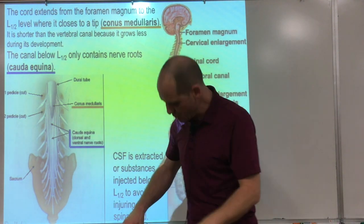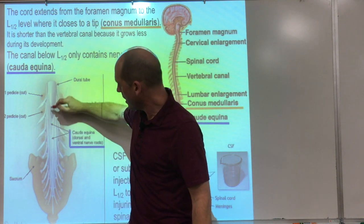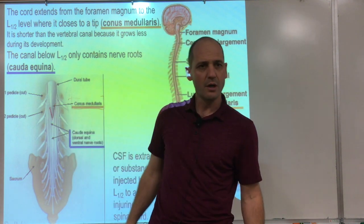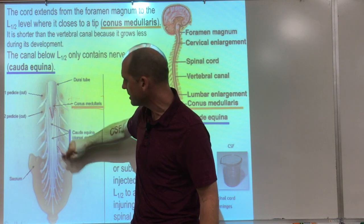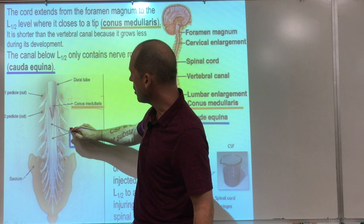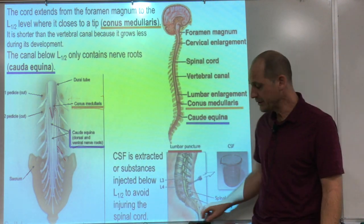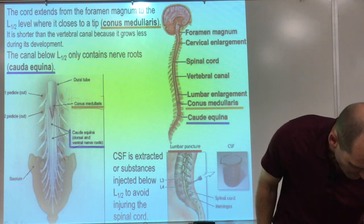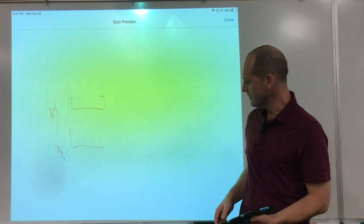So what I was pointing to on the model is here in the picture: this is the spinal cord, and the tip that comes down here, we call that the conus medullaris. And then the nerve roots that come out and keep traveling down before they connect between the bone, the intervertebral foramen or sacral foramina, that's called the cauda equina. The horse's tail. That's why they call it that.